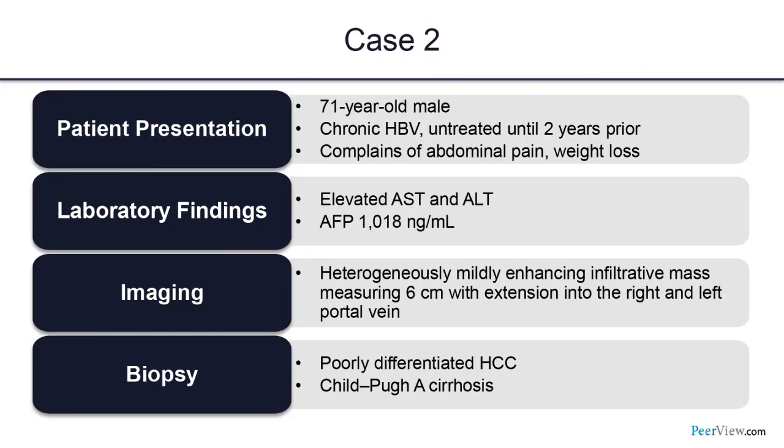A 71-year-old male, this is a real story, had chronic hepatitis B, and the hepatitis B had not been treated until 2 years prior to his presentation. Presented with abdominal pain and weight loss, was found to have elevated liver enzymes and an AFP of over 1,000. On a multi-phase CT scan, he had a heterogeneously, mildly enhancing infiltrative mass, measuring 6 centimeters with extension into the right and left portal veins, so immediately making him a BCLC stage C patient.